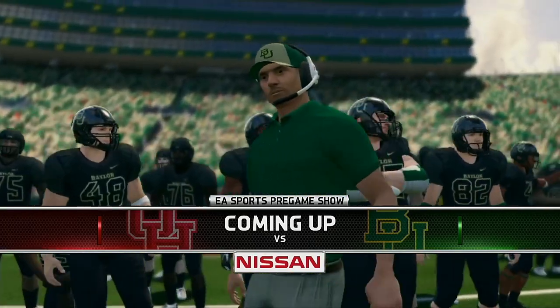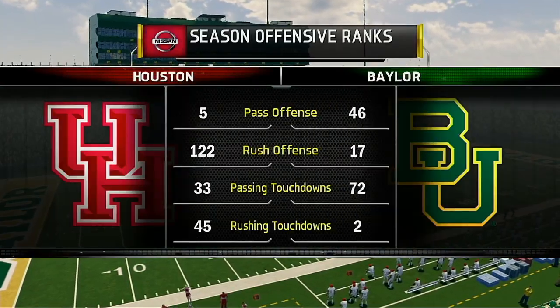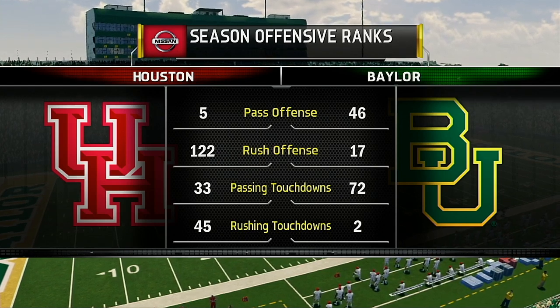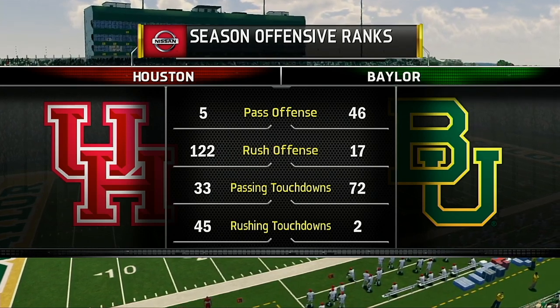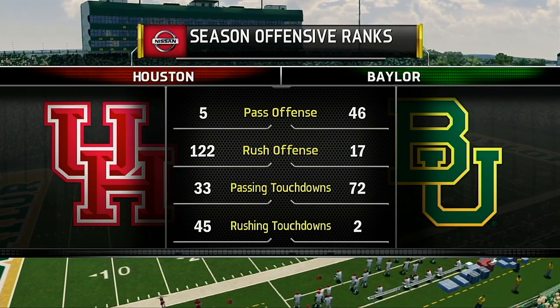Innovation that excites. These two Big 12 rivals know each other very well. Maybe the key to this game, who will be able to break tendency? I mean, when you've been scouted as much as these two teams have, you've got to come up with a wrinkle or two if you want to be effective.